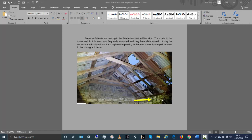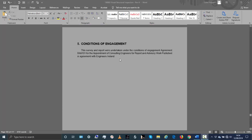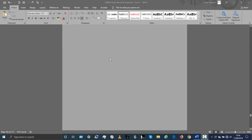So what you would do is you would rake out the existing lime render in small sections and replace it with a new lime render to strengthen it up. But again, all the walls were plumb and vertical and could be retained. There's a bit more work to be done to make this building habitable, but it could be retained. That's pretty much the end of the report here.